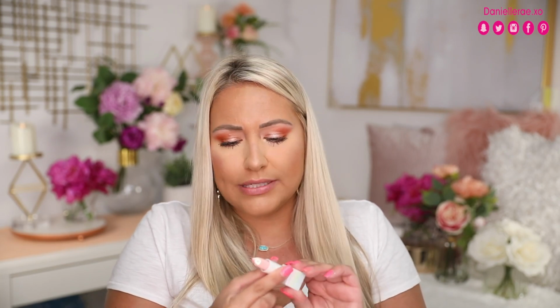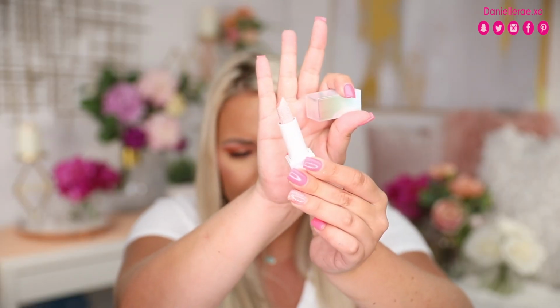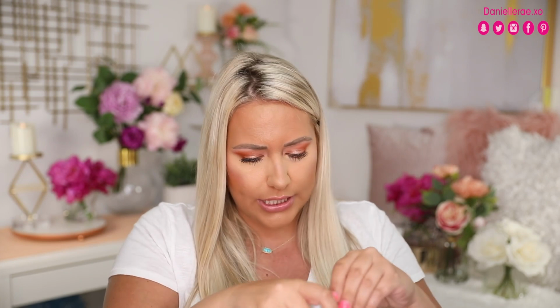Okay, so there's 6 different shades. Let's actually go through each of the shades. So the first one is called Seductress. Ooh, these are so pretty. I don't know if you can see it, but they have all this glitter sparkle. This shade might be too light for the camera, but this is a really pretty baby peach color. And again, this is called Seductress.